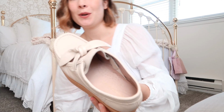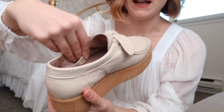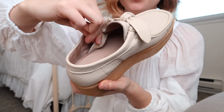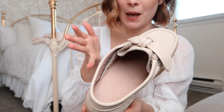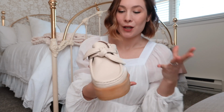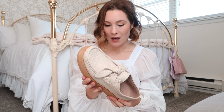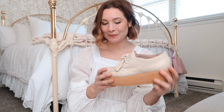I wanted to quickly show you the inside of the shoe. It has this really cool design that I think helps with the support of the shoe, like this stretchy fabric. I don't know if it necessarily helps with the support, but something is just so comfortable about this shoe, and I really feel like I could use another pair of these. Especially with the little bow in the front, I think it has a little bit more of a feminine look to it.